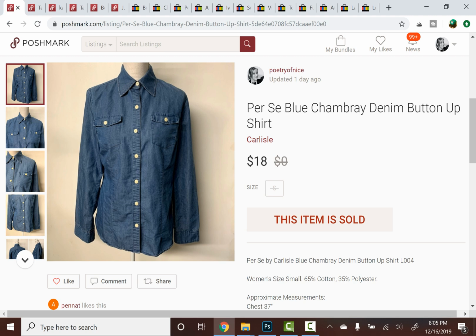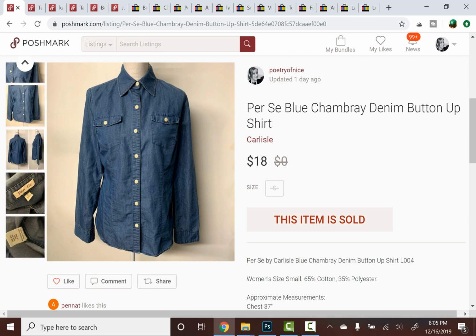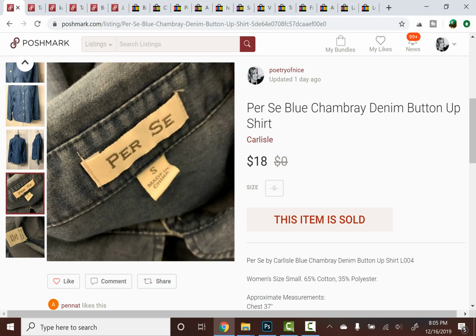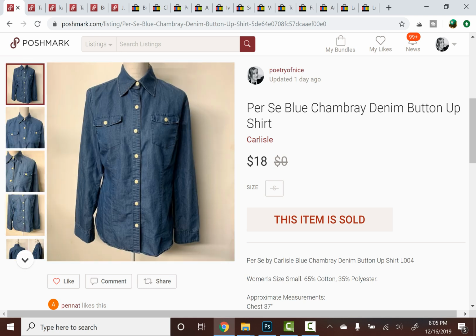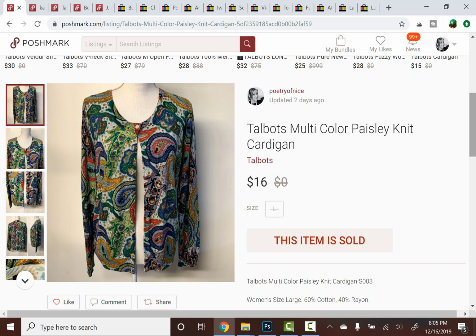Okay, so the first thing is this per se. I'm going to show you the label there. This is actually under the same umbrella as Carlisle, which is definitely like a higher end brand. This was just a blue chambray button-up shirt. And I picked this up in my last haul, which was my 30-minute challenge thrift haul. If you haven't seen that, I'll link it right here. That was a really fun sort of Black Friday whiz around a thrift store for me. And this is one of the items I grabbed, and it sold for $18 on a best offer. So this one was probably listed for about a week, I would say.